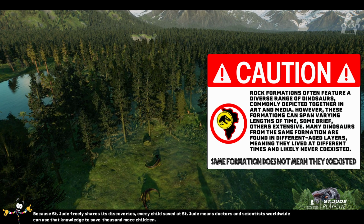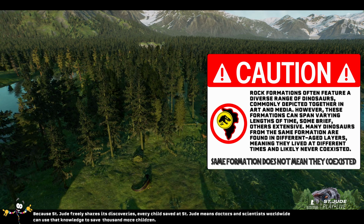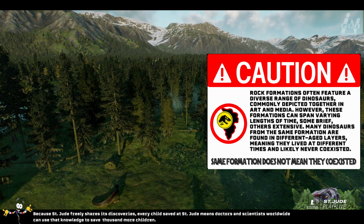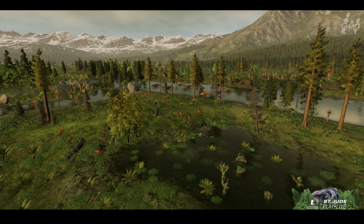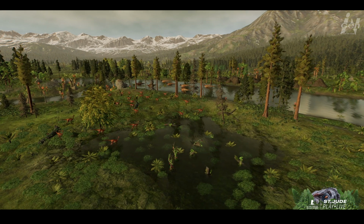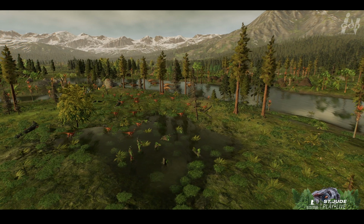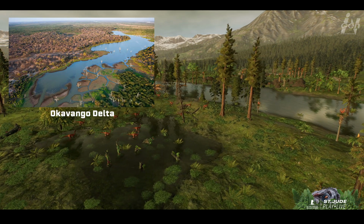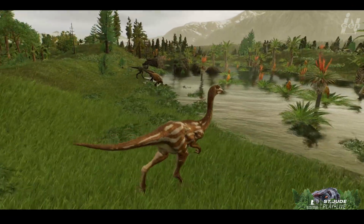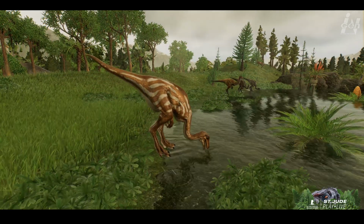Gallimimus is primarily known from the Nemegt Formation in the Gobi Desert of Mongolia, a region that, around 70 million years ago, was home to a dynamic and diverse ecosystem during the late Cretaceous. The formation itself is made up of silts, siltstone, mudstone, sands, and occasional sandstones, creating an environment that closely resembled modern-day regions like the Okavango Delta. These layers tell the story of river channels, mudflats, shallow lakes, and floodplains, all of which provided a wealth of resources for the dinosaurs that roamed this landscape.